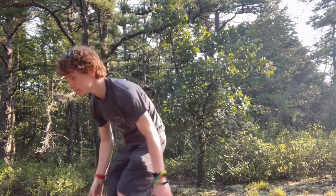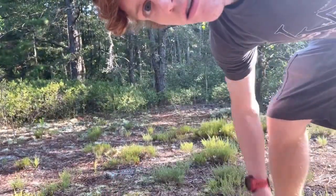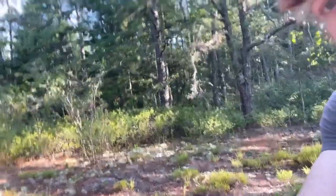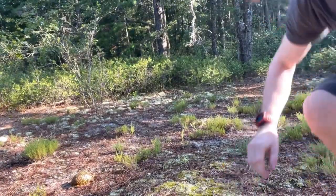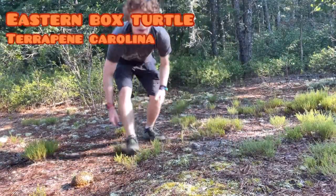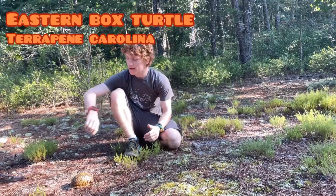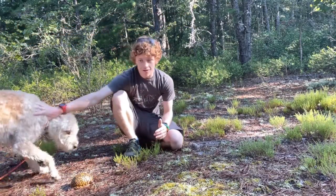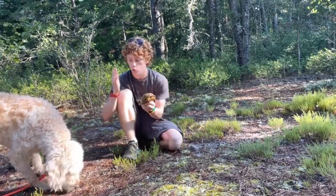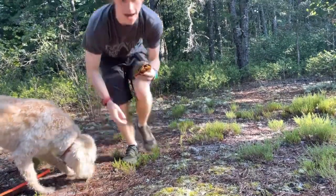This right over here, which, let me turn so you guys can see. This here is an eastern box turtle. And like I said, I can find these guys all across New Jersey. But here in the pines, they have a really, really awesome pattern.